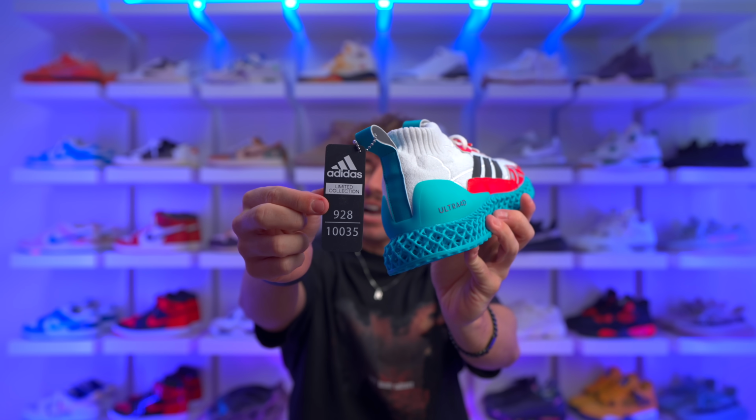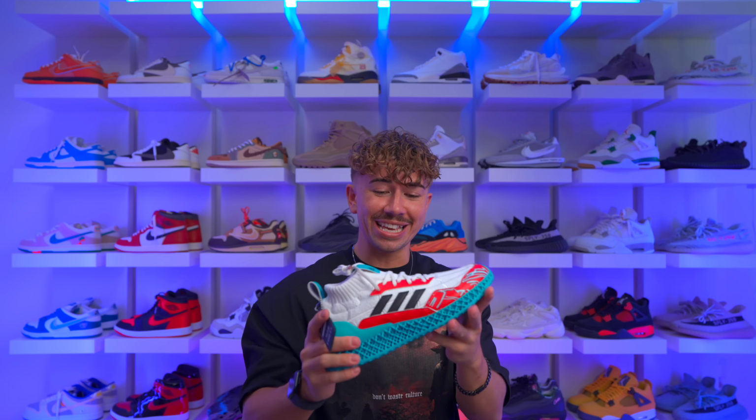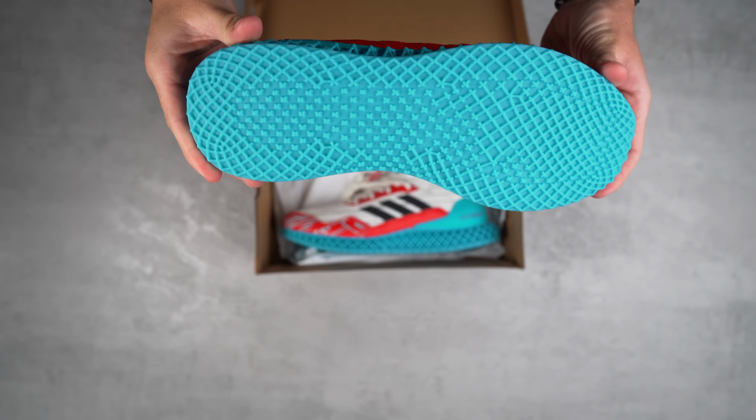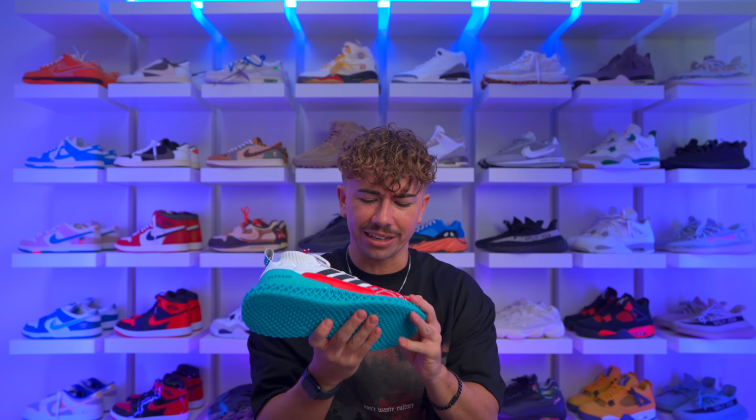I've got number 928 out of 10,035. Why not just a flat 10,000? The colorway is phenomenal. I freaking love these colors together. The only thing that kind of throws me off is the leather. Very synthetic leather feeling material.